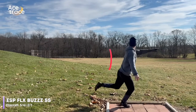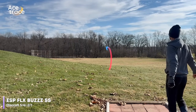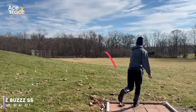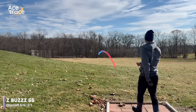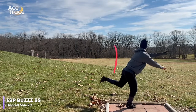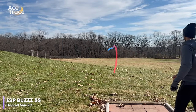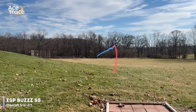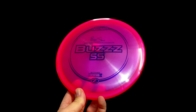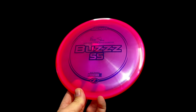In ESP Flex, there is again a nice flip and turn, and just a touch more low speed fade. The Z Buzz SS has a little more stability, flipping to flat, and then holding straight for the majority of its flight. And finally, we have the ESP Buzz SS, which tries to flip up to flat, but has surprisingly more stability and holds a gentle fade the entire flight. So the results of the Buzz SS don't quite line up with what we would expect from Discraft's plastics. Most players would agree that Z plastic is usually the one that's the most consistently overstable. So let's see if that was a one-off outlier as we test the Raptor.